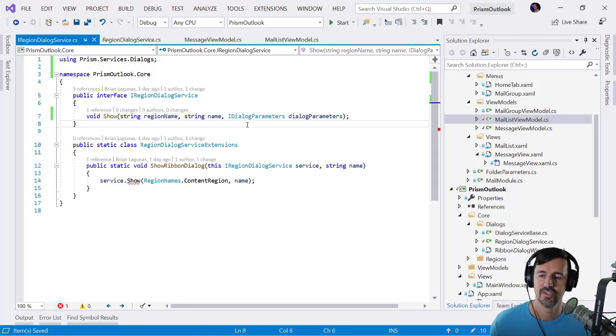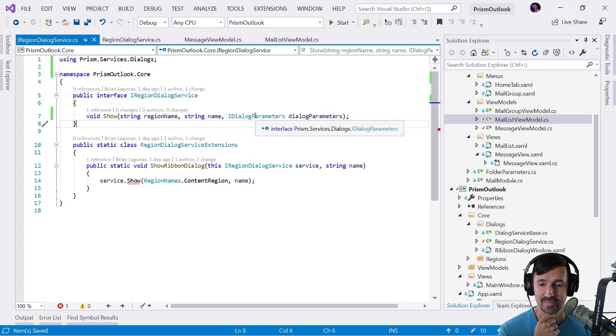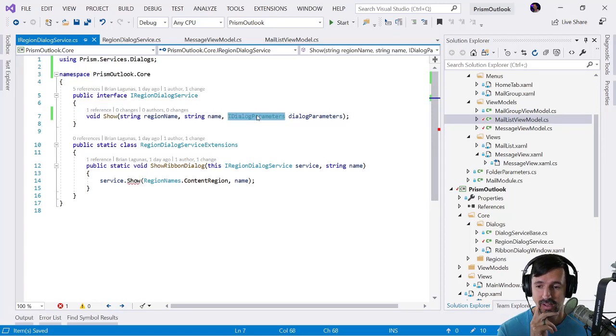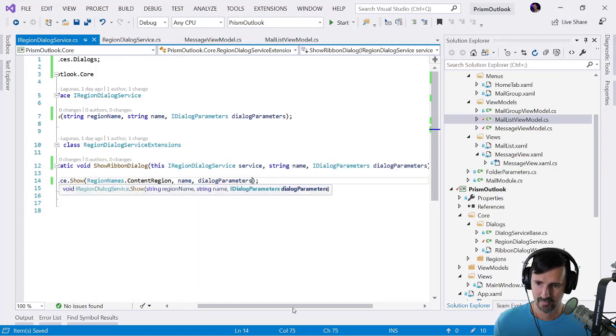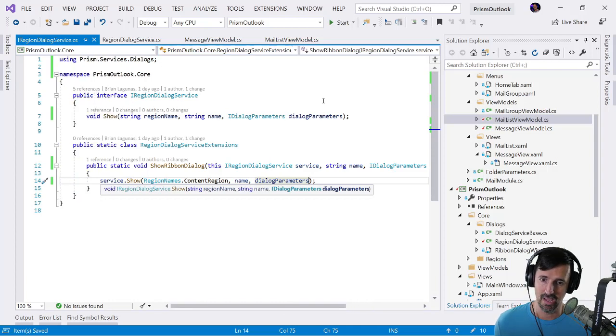Now, just so everyone is aware, when I wrote the dialog service for Prism, I had a tough choice to make. I had to decide if I was going to use navigation parameters or create a new interface for dialog parameters. I decided to go with a new interface for dialog parameters just to keep the API consistent, right? But I think I'm going to do some more abstraction here. That'll be a different stream. You can help me out when we talk about some Prism development. And then dialogParameters. Okay, so now we're passing that in.